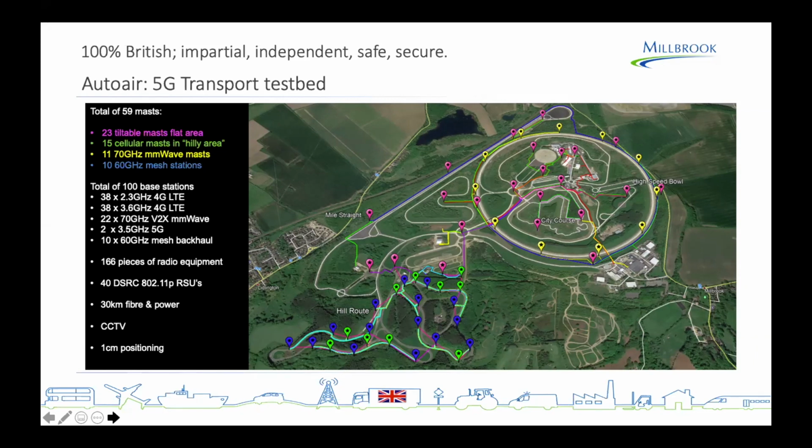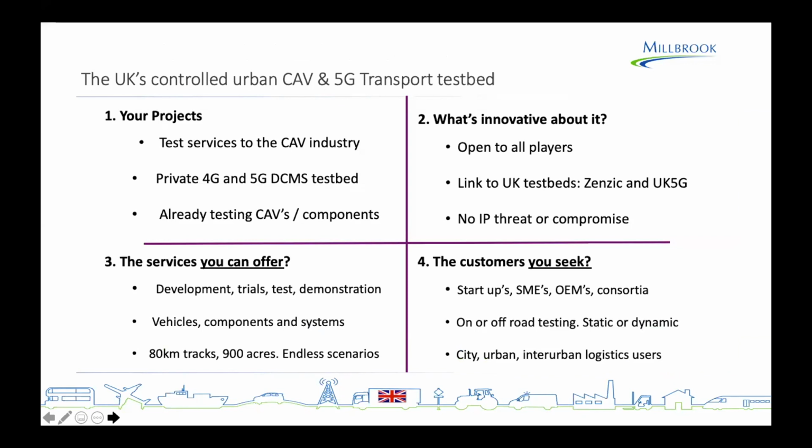Next slide, please. So what are our projects? So we offer test services to the CAV and telecoms industry. We have private 4G and 5G DCMS backed testbed in place already, and we're already testing CAVs and components and systems. What's innovative is it's really open to everybody. We have no favoritism on site. There's no branding on site.